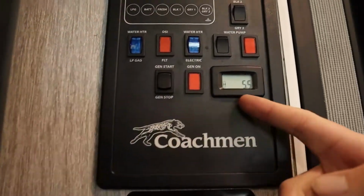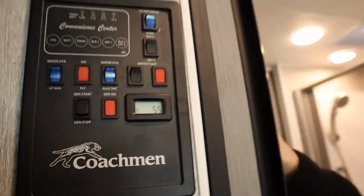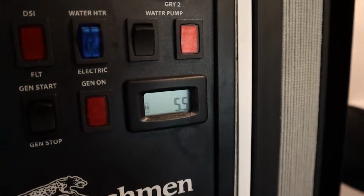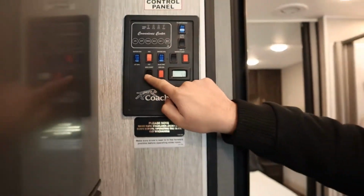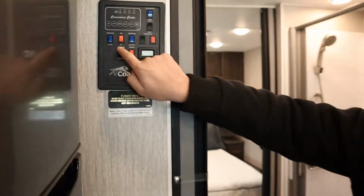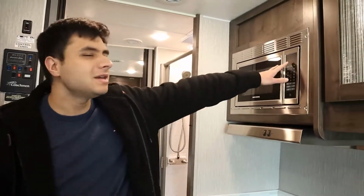Down here is the generator. This number will tell you the total number of hours it's been running since it was manufactured. You can see it's been on for a total of about 5.5 hours. If you want to turn on the generator, you just want to hold down stop first for a few seconds to prime it. And once you do that, you can hold down start. And there you go. Once it's been on for about 30 seconds, when the microwave beeps here, you'll know that everything's working.